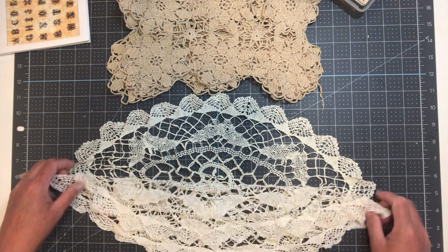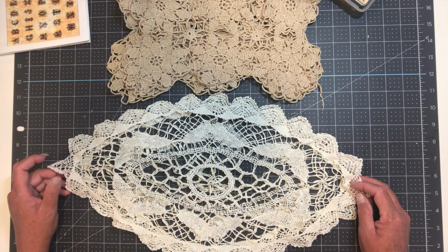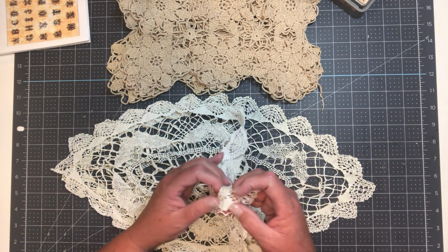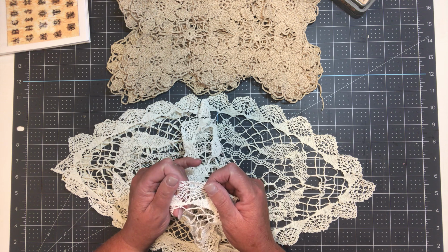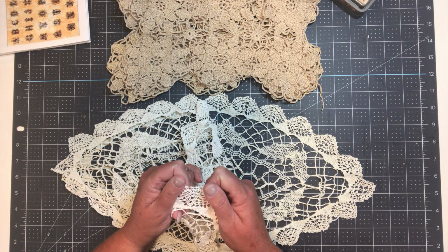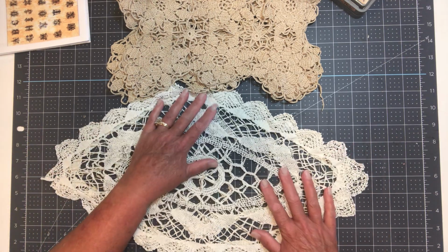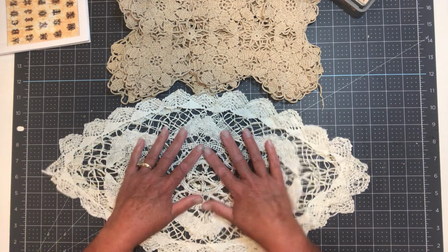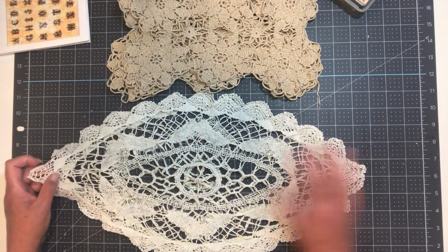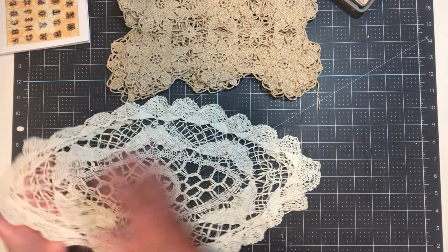What I'd like to do with these, this is not crochet, this is tatting, as I understand it. And honestly, I know tatting is a lost art. Boy, that looks like crochet to me. But whatever it is, it's beautiful. So I thought for $3 this was a great find. I could also see this around a journal, but it'd have to be pretty big.